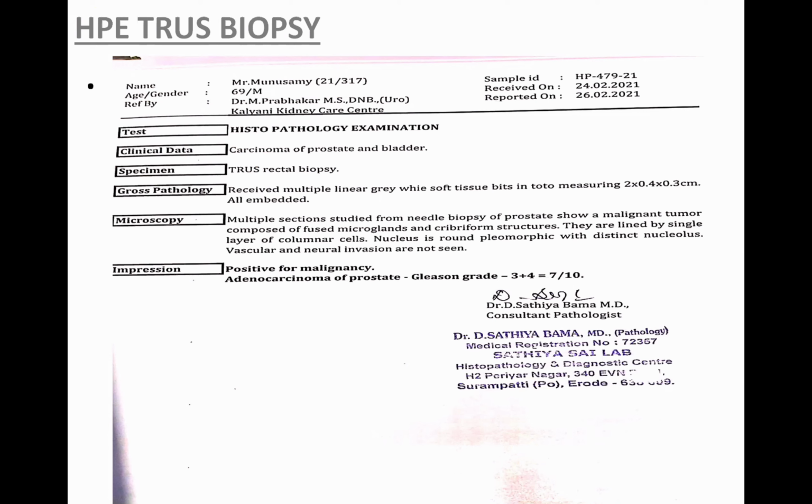Can you list out all the methods of androgen ablation? Surgical orchidectomy, sir. Medical castration. No, it's called medical castration. Yes, sir, medical castration. GnRH agonists, sir, and GnRH antagonists, and anti-androgen treatment, sir. So you mean GnRH agonist and antagonist both cause androgen ablation? Is that correct? Any one. Both can cause androgen ablation.